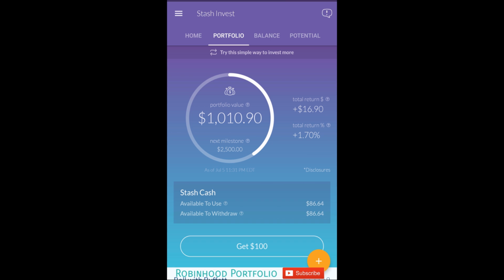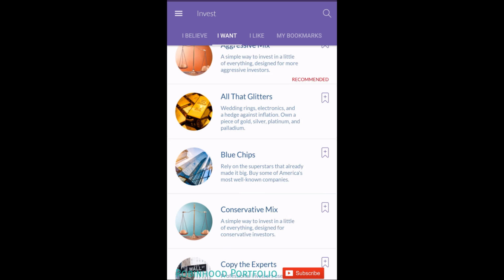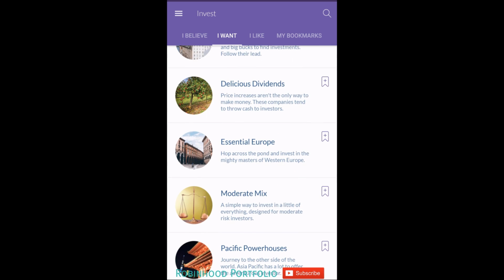But for new investors who don't have a lot of money, maybe only $5 per month, this is a great way to get some experience in the markets. But I definitely would, after building up some capital, transfer that over to Robinhood to avoid the $1 per month fee. It seems like a small fee, but you can see here it's a very large proportion of my total net return.